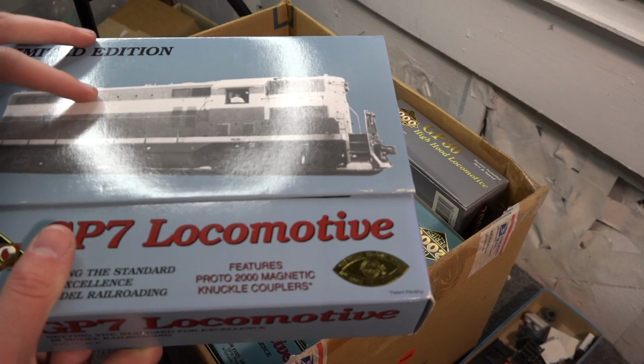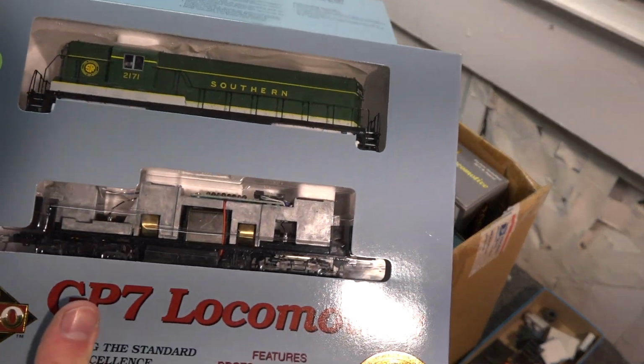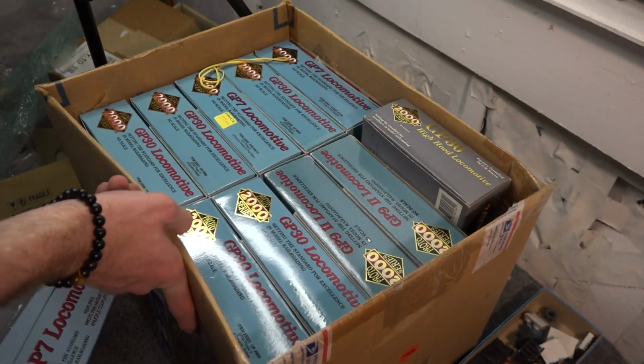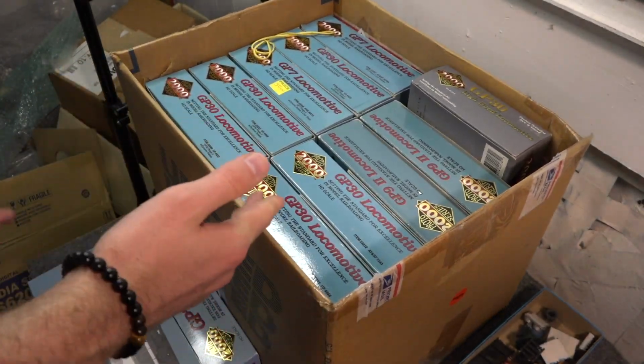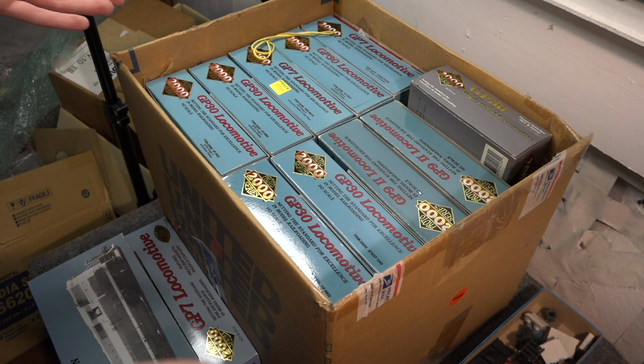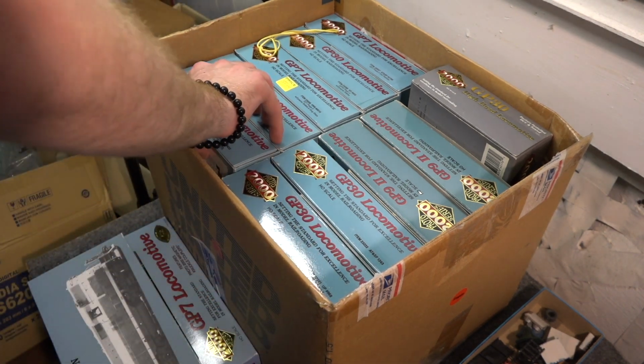Let's take a look at these engines though. This is going to be amazing. Southern GP7. Oh my goodness. This collection, guys, this is like the least interesting stuff in here, if I'm gonna be really honest. And this is stuff that in any other video, this would be the most commented about thing.